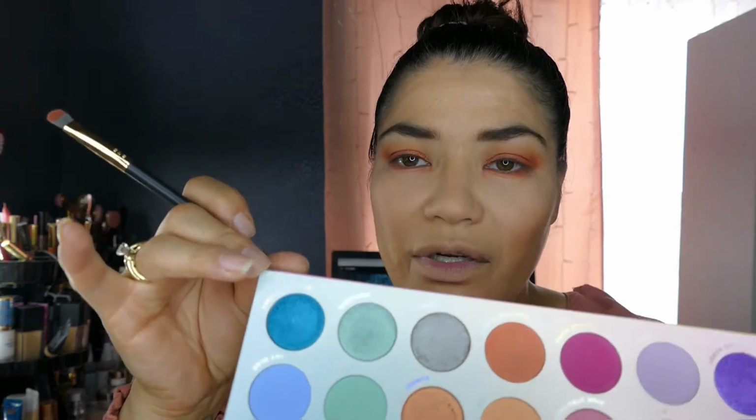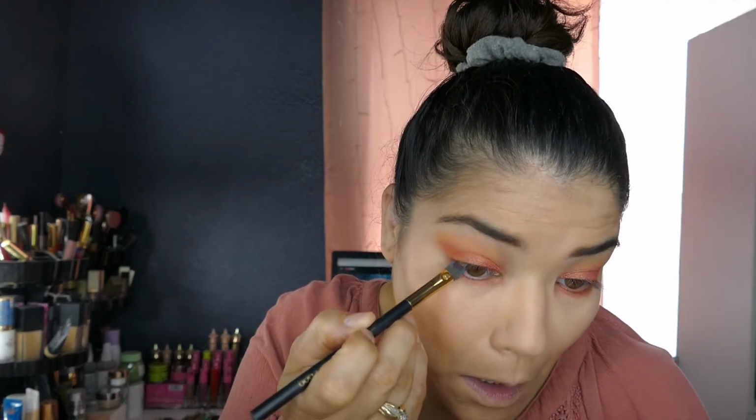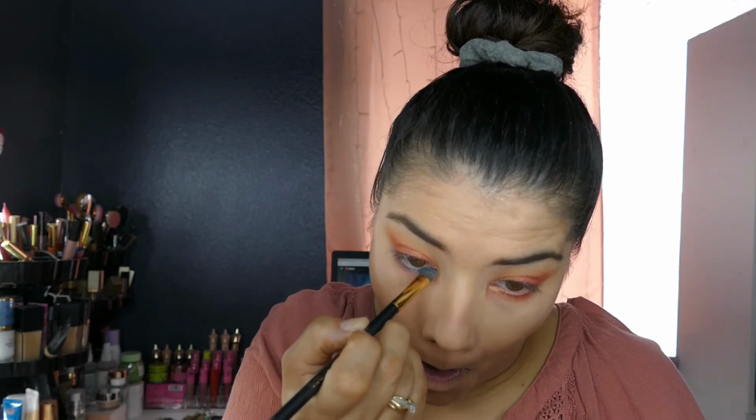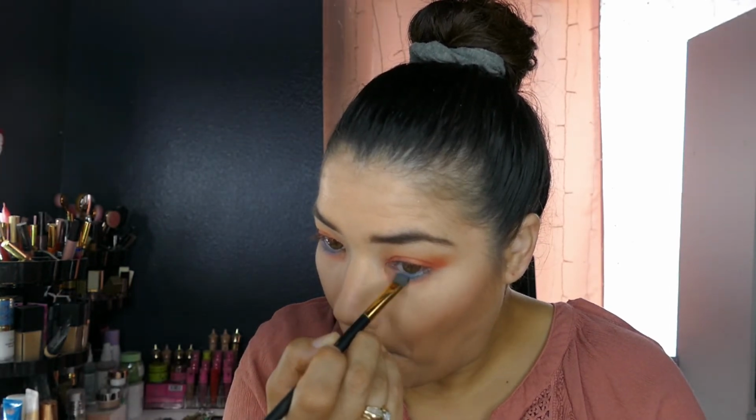Okay. I'm going to go in with the same brush, the Billion Dollar Brush. I'm not going to clean it off. It still has that pigment. And I'm going to go in with Blue Raspberry and just put a pop of color down on the bottom. You know what? Yeah. Just going to put just a tad. Just a little bit there. Very pretty. Okay.